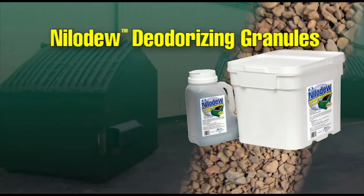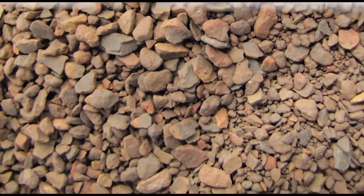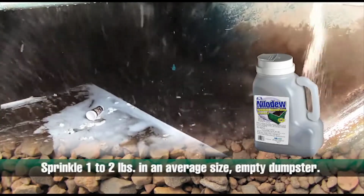Nilodew deodorizing granules are easy to apply, safe and non-toxic, neutralize severe odors 24/7, have a natural clay-based ingredient, are environmentally friendly, and contain a natural pest deterrent. 1 to 2 pounds lasts 5 to 7 days in an average size dumpster. Sprinkle 1 to 2 pounds in an average size empty dumpster.